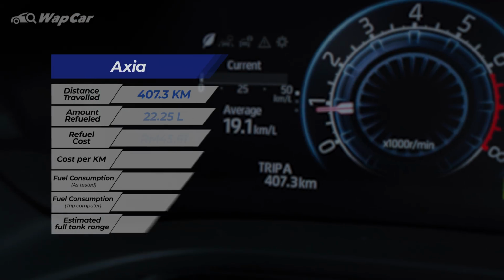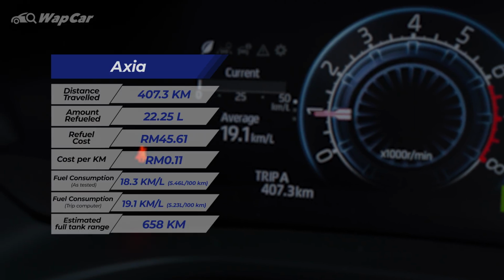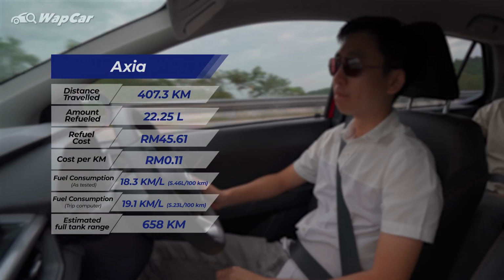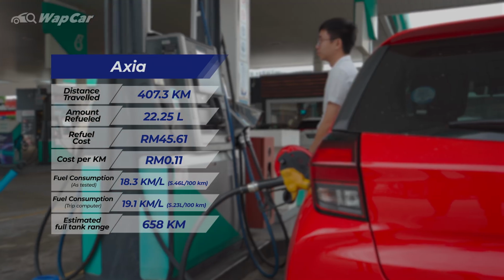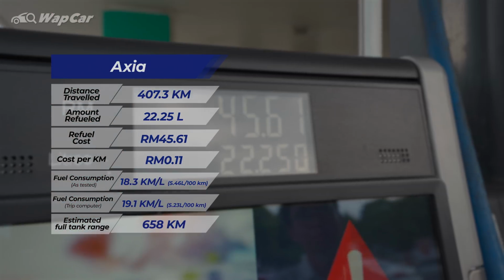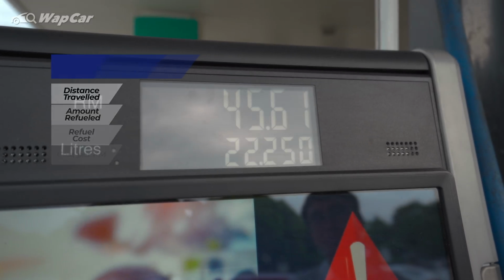So in total, we have covered 407.3 kilometers, comprising 30% city and 70% highway driving. The Axia needed 22.25 liters of RON 95 to be filled up to the brim again, costing us 45 ringgit and 61 cents.